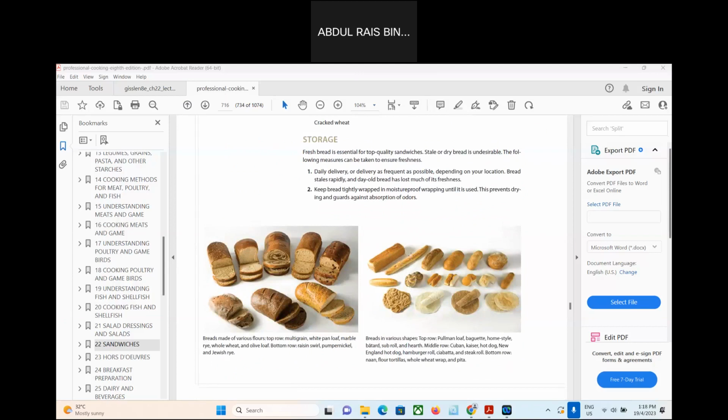This cylinder shape is called the baguette. Homestyle, butter, sub roll and also hard. Below are other variations: the Cuban, kaiser, the hot dog bun, the New England hot dog. Alright, and below this are examples of tortillas, pitas, and so on.